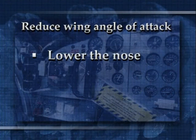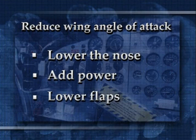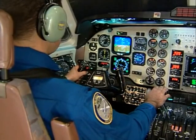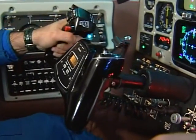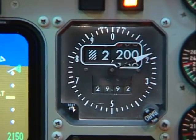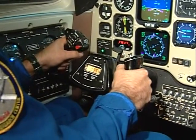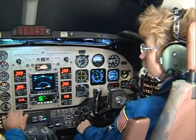As all pilots know, wing angle of attack can be reduced by lowering the nose, adding power to increase airspeed, and lowering flaps. Let's take a look at each. The quickest way to reattach the flow and regain control of the aircraft is to firmly lower the nose and add power as necessary. This will result in a loss of altitude, but this must be accepted in order to regain control. In fact, it is possible to lose significantly more altitude if the pilot does not initially lower the nose. Lowering the flaps when possible will lessen the severity of the roll event and aid the recovery.